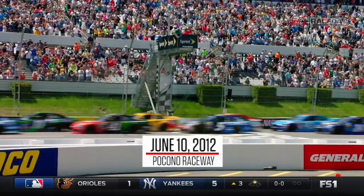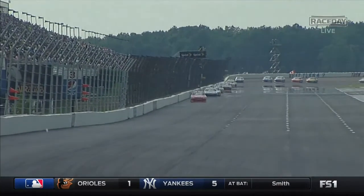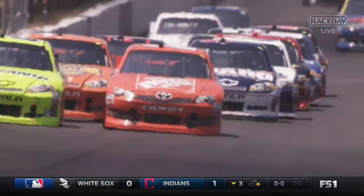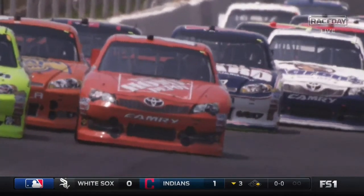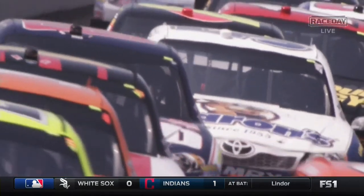The green flag in the air. We are underway. Joey Logano gets away with the lead. We started up front, led a lot of laps. Wow, we got something here. This is a pretty spectacular car. So far, very strong for Logano.